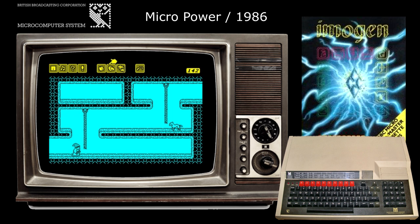You select your character and what objects you want to use using the icons and a pointer in the top control panel. Very innovative for the time, while simple keyboard controls allow you to move around each level. Both the graphics and sound here are bland and unimpressive, but the gameplay is strong enough that you won't really care that much. Imogen is a must-have for BBC adventure game fans.